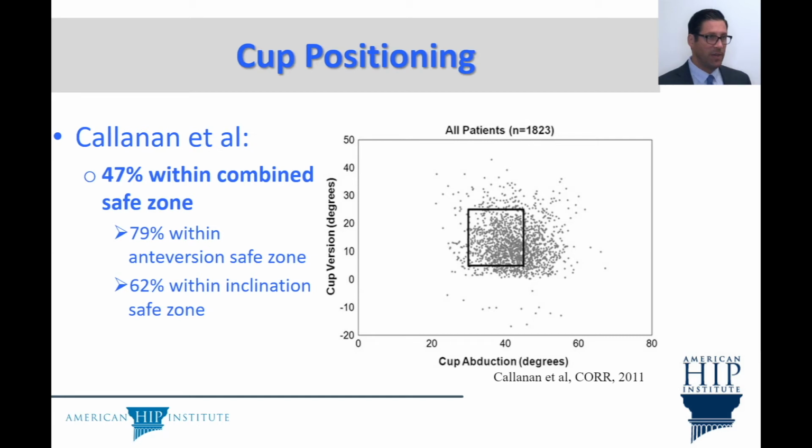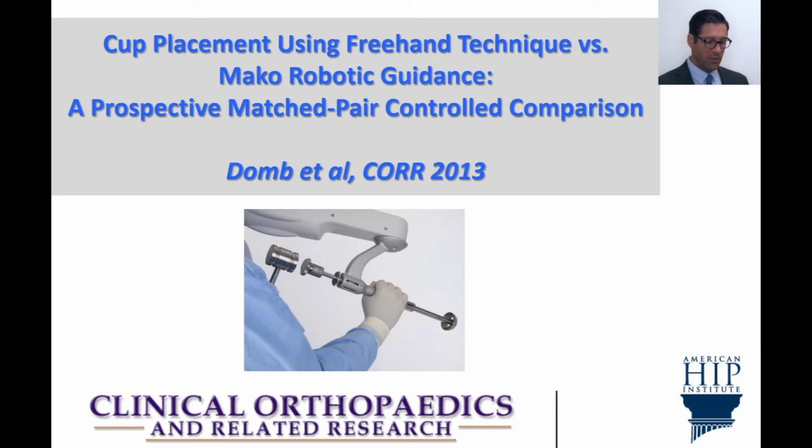So an eye-opening study for me was this study out of Mass General by Callanan et al. And this was an excellent study. It was great surgeons, great institution. And they found that fully half of the implants that they placed were not in the safe zone. So we can have a long conversation about whether the safe zone should be the same in all patients or whether there truly is one safe zone that's applicable to all patients. But the fact of the matter is that in this study period, the surgeons were aiming to be in the safe zone and they were only able to get there 50% of the time.